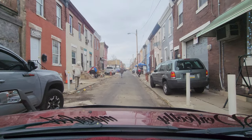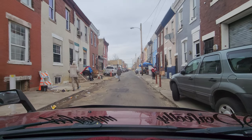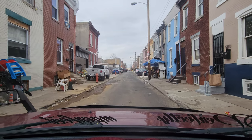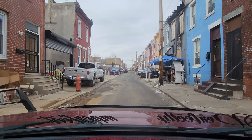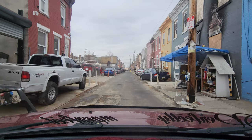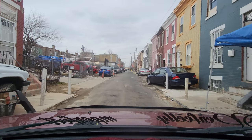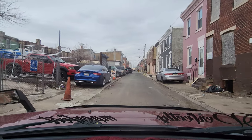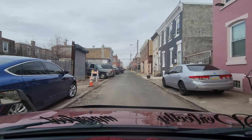My buddy's uncle's garage is over here on my right-hand side. His birthday's the same day as mine, Frankie. Look, rest in peace memorial on my right. You see that box? Wow, rest in peace memorial. That's a shame, man. It's an abandoned house. I wonder if they passed away in the house. There's another abandoned house on my right.